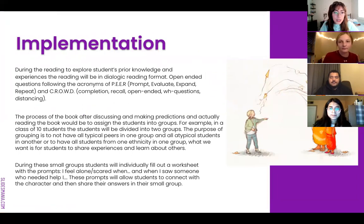Next is the implementation. So during the reading, to explore students' prior knowledge and experiences, the reading will be in dialogic reading format. So open-ended questions following the acronyms of PEER, which stands for prompt, evaluate, expand, and repeat. And CROWD, which stands for completion, recall, open-ended, WH questions, and distancing.